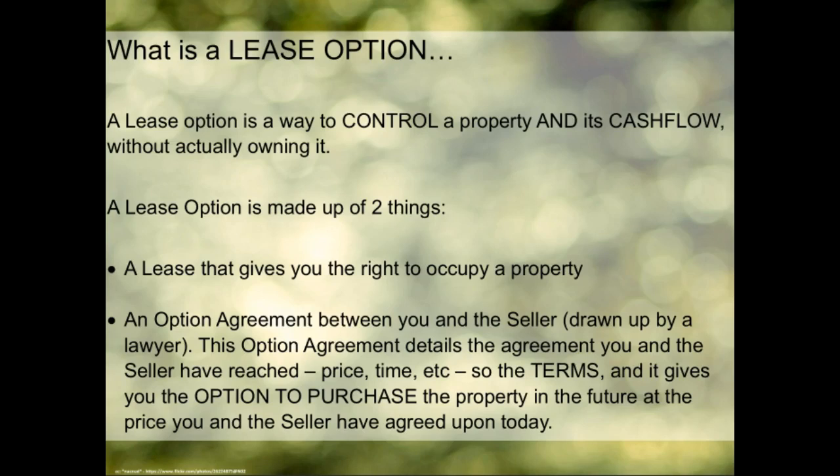So in a nutshell, a lease option is a way to take control of a property and its cash flow without you having to take out a mortgage, because the existing mortgage of the property stays in place. And you, the investor, take control of the property and the cash flow whilst you basically take over the payments of the mortgage that's already there.